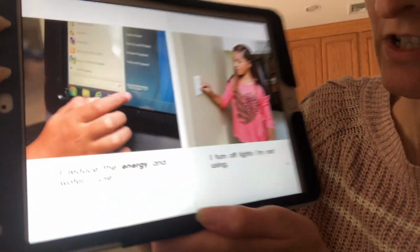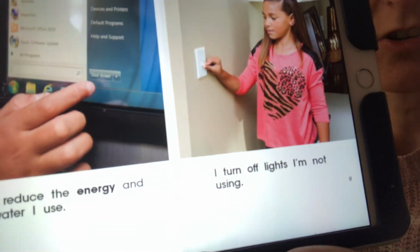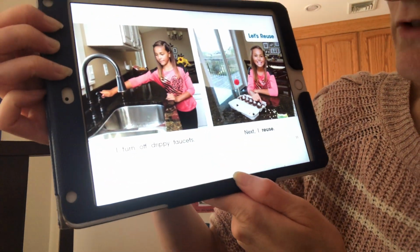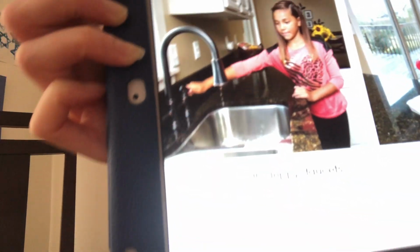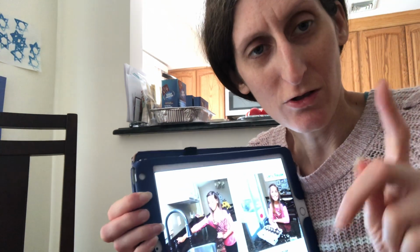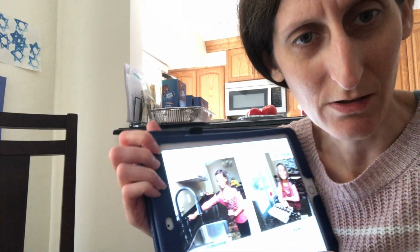I reduce energy and the water I use. How does she do it? She turns off the light when she is not using it. So if she's leaving a room, what does she do? Shut off the light. That's right, Ariel. I turn off the drippy water fountain. If she's not using the water, what should she do? When you brush your teeth, you put toothpaste on the toothbrush. And when you go to put the toothbrush in your mouth, what should you do to the water? Turn it off. And then you turn it back on to wet the toothbrush again.